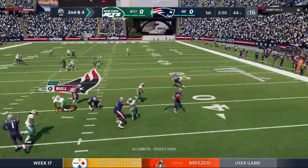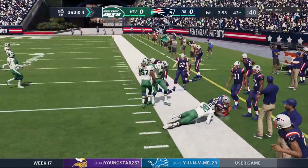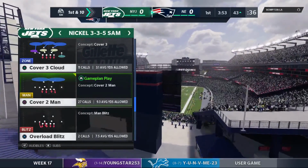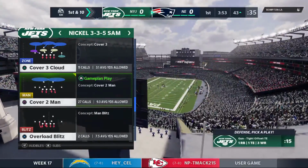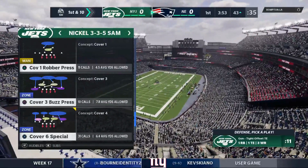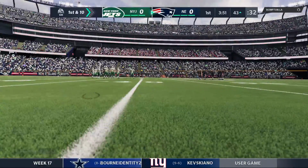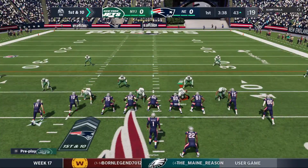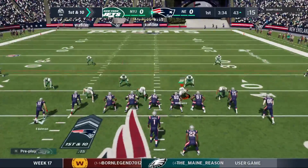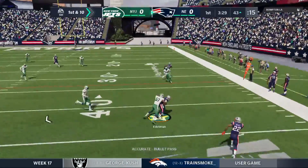Newton now to throw. To Michel on the screen. And he gets us to the other side of midfield across the 45 before going out. 12 yards there and a first down. I like the screen being called here early in the game, especially on the opening drive, because, Brandon, when guys come out of the locker room, especially those pass rushers, they are so amped up to get to the quarterback that you can use that against them, and a screen pass is a great way of doing it. A lot of teams against good pass rushing teams want to run the screen 10 to 12 times in a game.